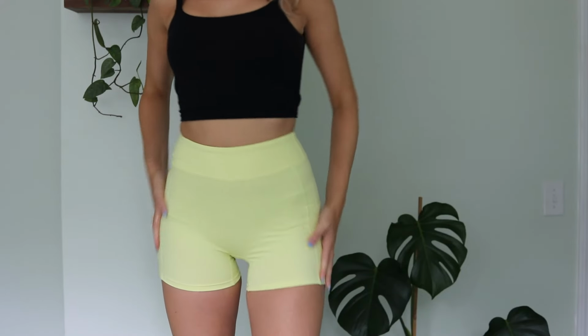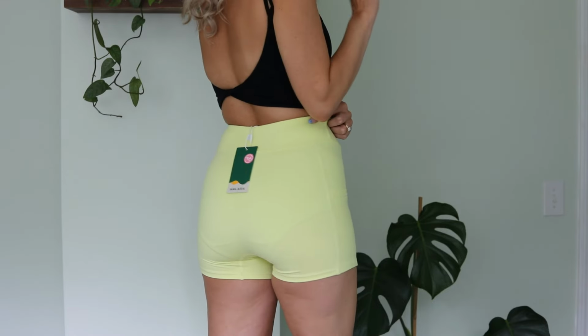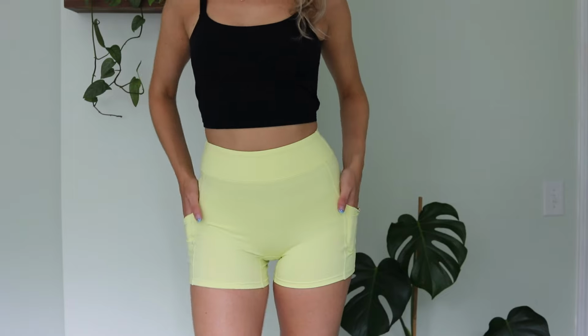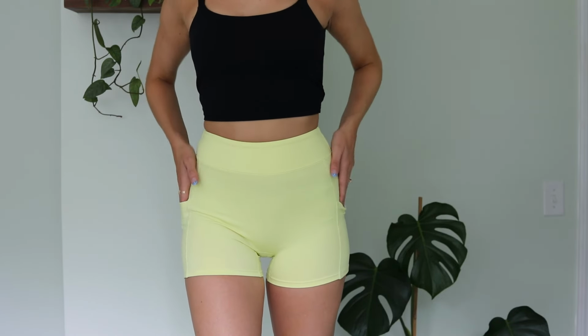First off, we're trying them on by themselves. Super cute. They're a little tight so you can see a panty line, but not necessarily the color, I don't think. Love the pockets. I also got these for my park jogs. So cute and comfortable. Now let's see what it looks like layered with the lime green shorts.